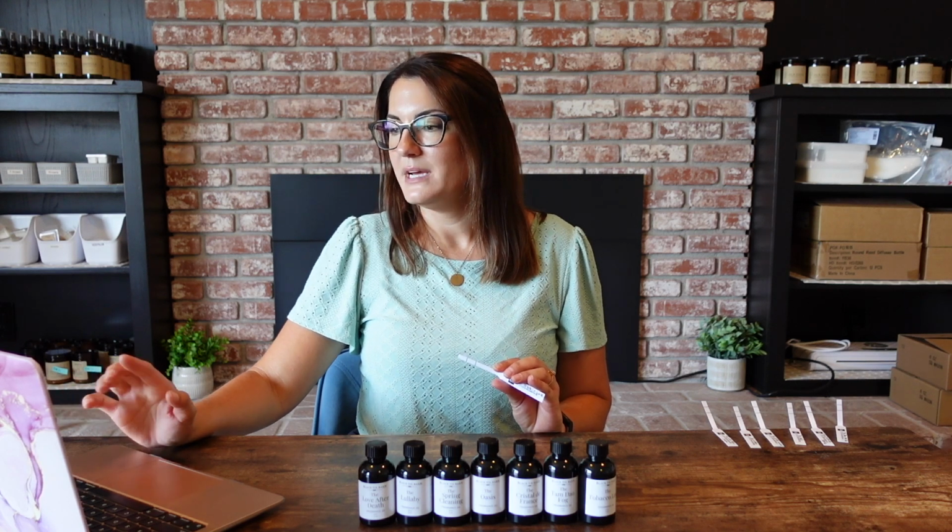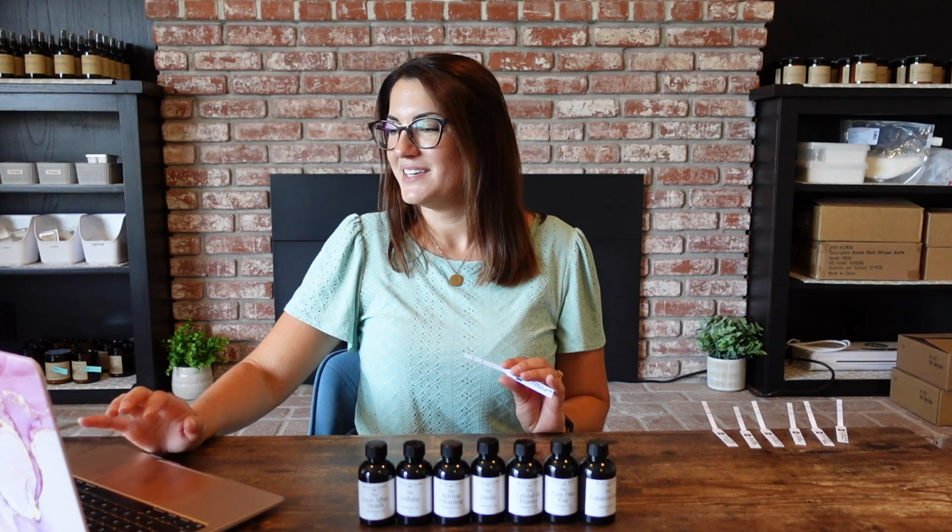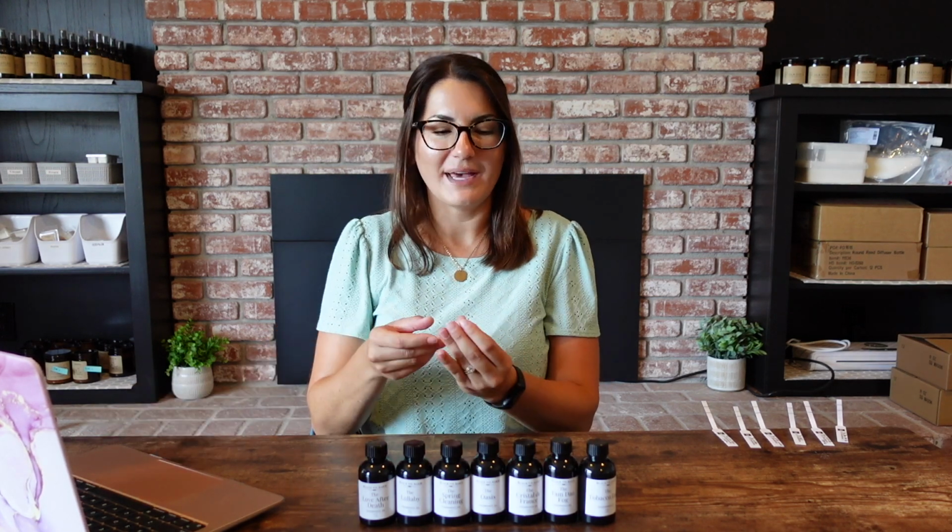This one has top notes of amber, lemon, and tobacco, middle notes of jasmine, lavender, hints of cocoa, and bottom notes of vanilla, sandalwood, moss, patchouli, musk, guaiac wood, I'm not sure if I pronounced that correctly, and tonka. So let's go ahead and dive in.